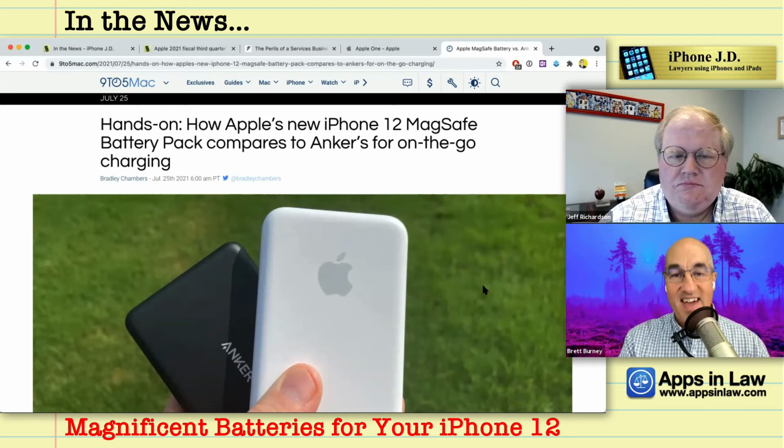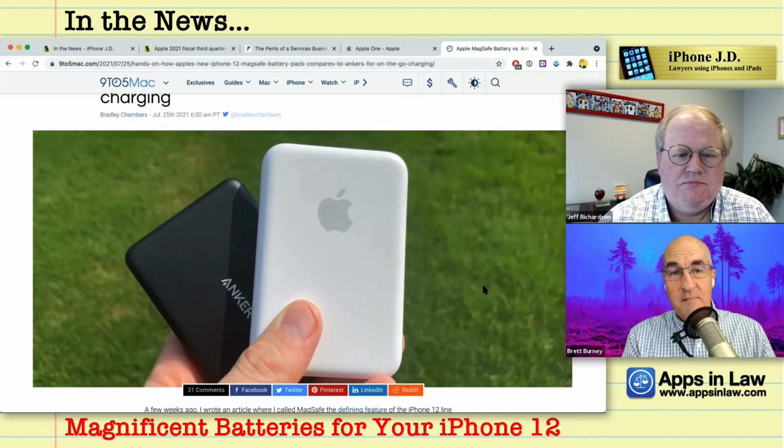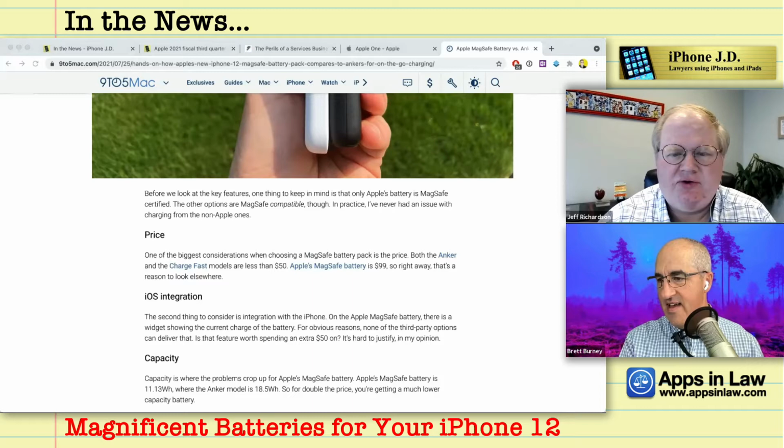And I think at the end, spoiler alert, he concludes Apple's MagSafe charger is good, but he wouldn't necessarily recommend it. I think the reason was Anker is a little bit less expensive. It does much of the same. Why not go for something that's like half the price, right? Yeah. And this is exactly what you and I were talking about a week or two ago: we want to see people compare the Apple product to the other ones. And this article compares it to Anker.